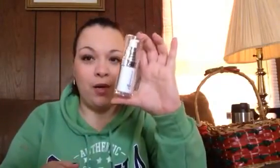Previously to this, my very favorite primer was the Bare Minerals Prime Time, and I actually like this better than that, and I'm just working on getting rid of what I've got. So, but yes, this I like better.